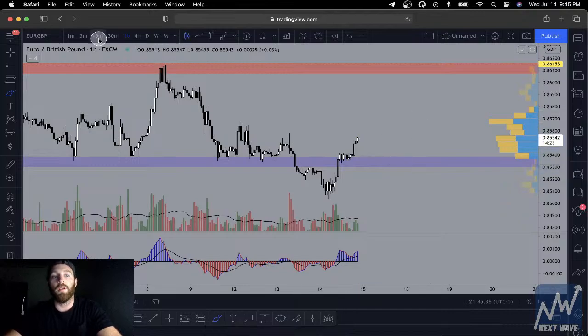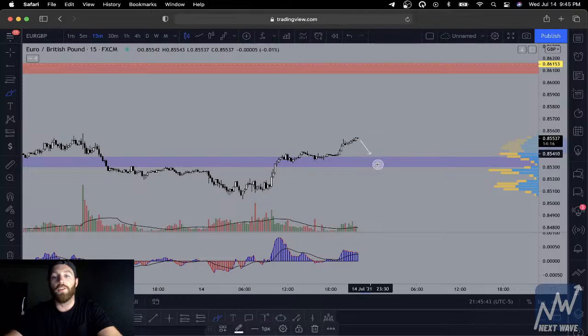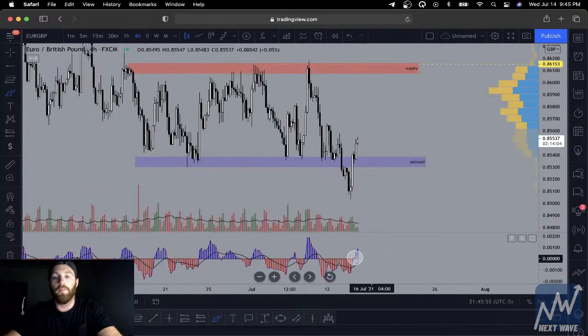So I'll be watching, definitely going to be watching EG. It looks like there's some divergence on the lower time frames, which is good, so we can get a correction. And then once we get that correction, we should see a move to the upside. The lower time frames are showing impulse. On the 4 hour, I want to see, okay, good. There's some movement here. I want to see this start to come up above the 0 line to really confirm that we should move up. So I'm definitely going to be watching EG.